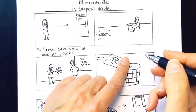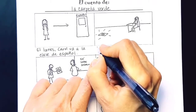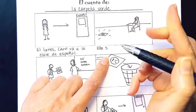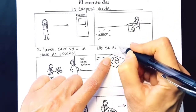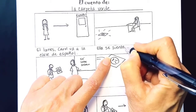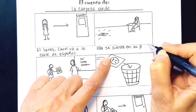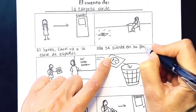Carol sits in her desk and sees a green folder on the floor. Let's just say she. Ella. How do you say sits? You need two words for that. Se. And do you remember the sit part? Se sienta en su. Her desk as a student desk. It starts with a P. What is it? Pupitre.